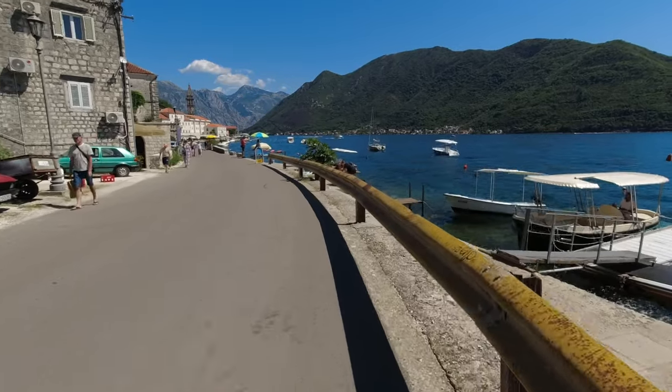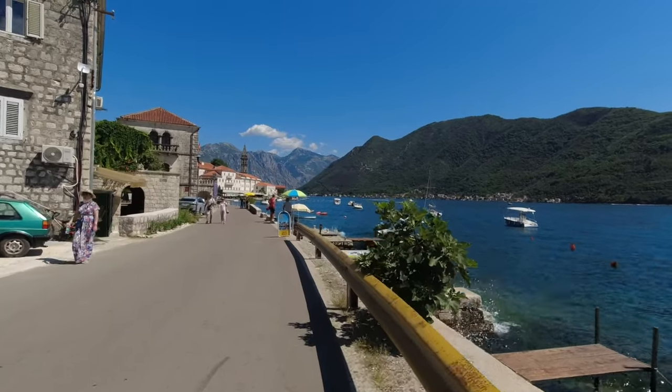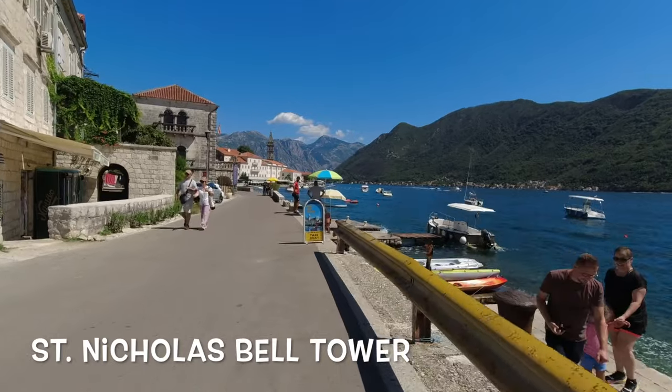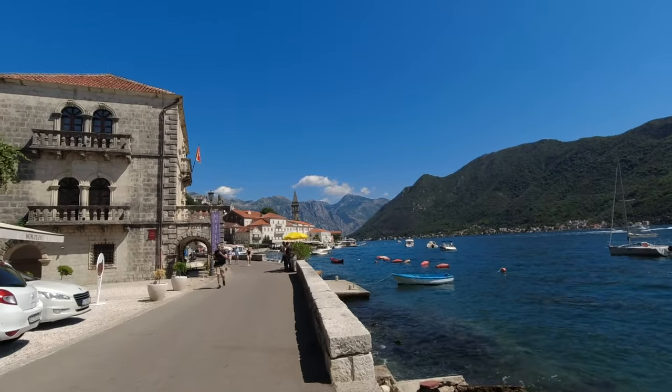So that was the whole walk of the city. Each end of the city has pretty good sized beaches on it. And basically the center of town is this bell tower here. And it's actually a pretty busy little place. Nothing like Kotor, but still pretty busy.